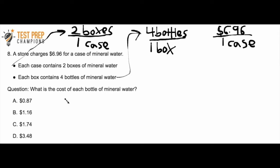But basically now what we have to look at is what the question wants us to find. It says, what is the cost of each bottle of mineral water? So what we're trying to find here is something where the units are going to be the cost of each bottle of mineral water. So we want to find something where the units are going to be dollars per 1 bottle. It might sound like I'm speaking gibberish to you, but I promise this is really important to understand. So we want to look at these 3 different statements I have up here.